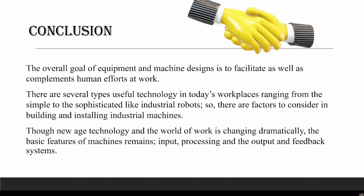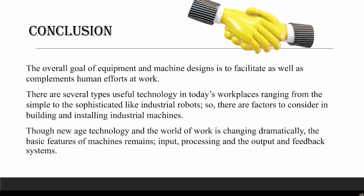The overall goal of equipment and machine design is to facilitate as well as complement human effort at work. It does not substitute human effort, but rather complements it. There are several types of useful technology in today's workplace, ranging from the simple to the sophisticated, like industrial robots, and there are factors to consider in building and installing them. These are more of a repetition.